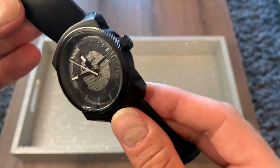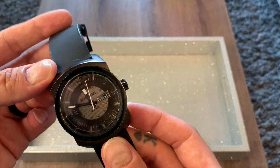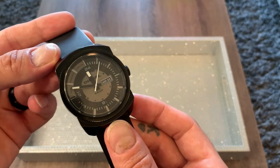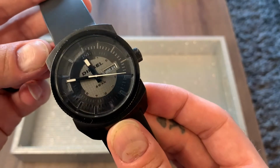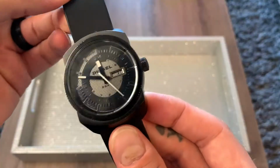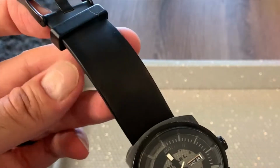Now it's a push-pull crown, so this watch is not good for diving as water will get into the crown. However, it's got a water resistance on this of 5 bars, which is 50 meters. Basically good for washing your hands and stuff like that, but I wouldn't get it in the shower. It's a round case, but it's got these cool added feature lugs here, which kind of change the shape and look of the watch. The strap on this is a super soft and comfortable rubber polyurethane strap.